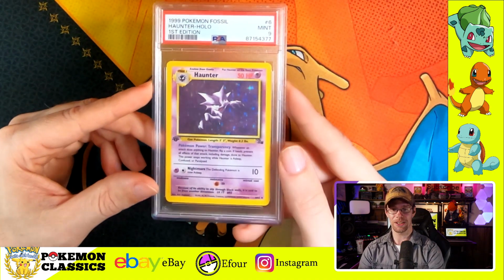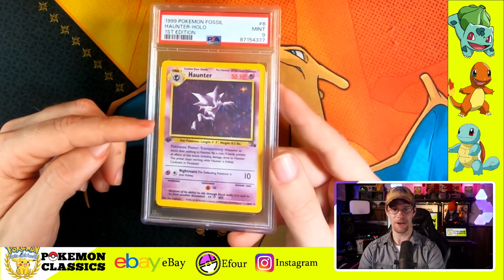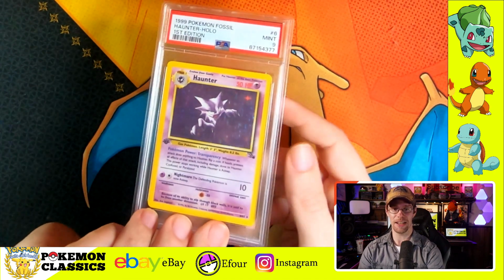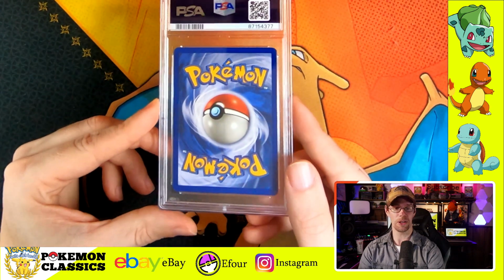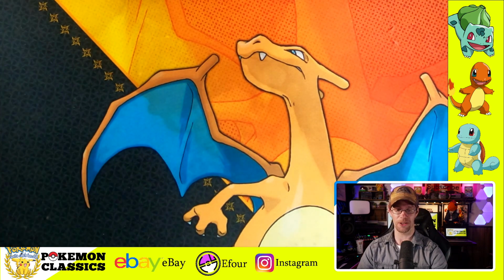A ghost Pokemon that I actually like more, though, and this might be a bit blasphemous out there, but I think Haunter is superior. It's scarier, it's a disembodied head, it has the disembodied hands floating through the air, and this one also got a mint 9, so pretty strong start for the Fossil cards.